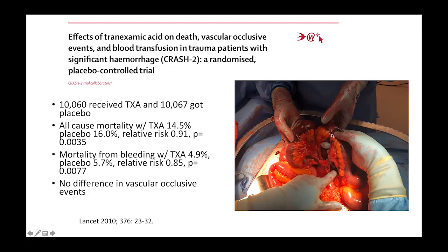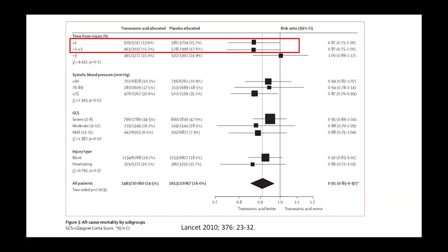This is just a picture of somebody who sustained a seatbelt injury to their bowel, and you can see the mesentery, which carries the blood vessels to the intestines, was damaged, and this piece of intestine became ischemic, and this part of the bowel had to be removed and reconnected to treat that problem.